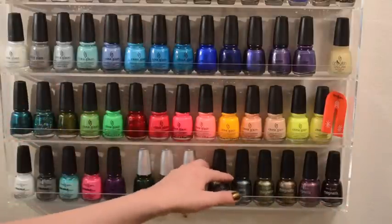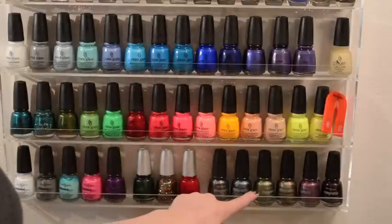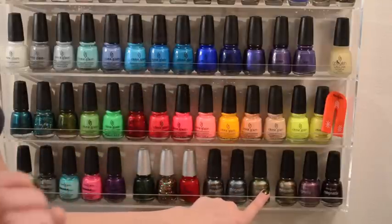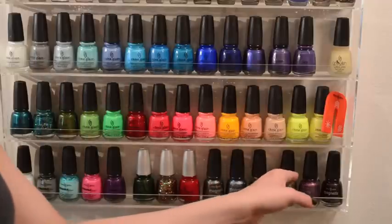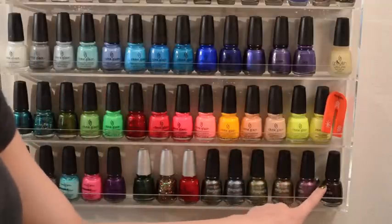I have no idea the names of these. Attraction, Pull Me Close, and Cling On, as in Klingon, not like the aliens from Star Trek, because that's all I can think of when I see these. Remove Me, Drawn to You, and Instant Chemistry.